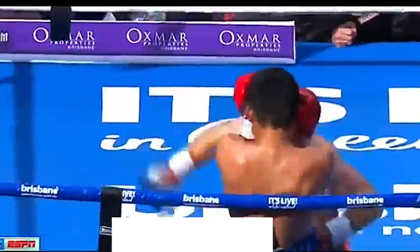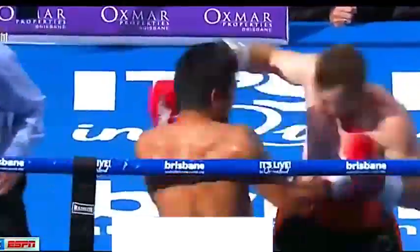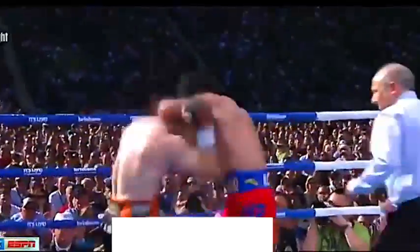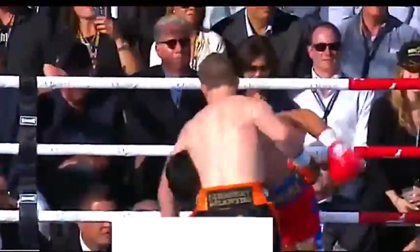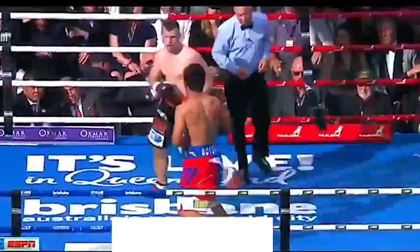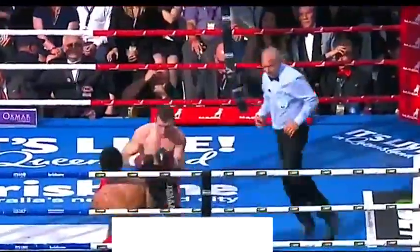Punch by Horn. He's doing very well right now with his attack. Came in with a right uppercut, and now Pacquiao tries to attack back. Walk into something like that, like that. And he was on the floor. Beautiful right hand from Horn, and he keeps moving to him. And there goes Pacquiao. More enjoyable fighting and action than everything we saw all night long against Floyd Mayweather.